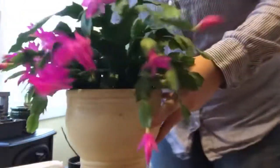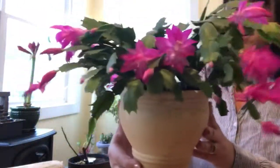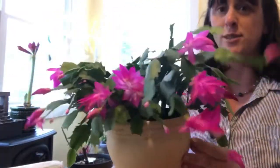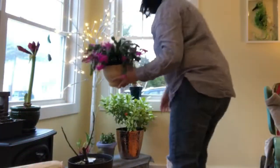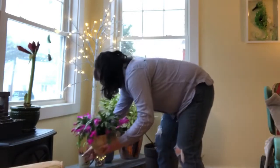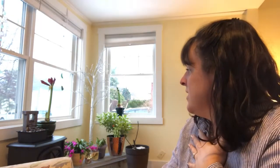This I'll add for color. It's beautiful. I've had it for about 3 years, and every year come Thanksgiving it's in bloom. Never makes it to Christmas, but usually to Thanksgiving. So, this guy over here. So far so good. You can hear the water kind of drizzling in the background. It's such a nice, peaceful sound. We'll see how long she lets me keep it for.